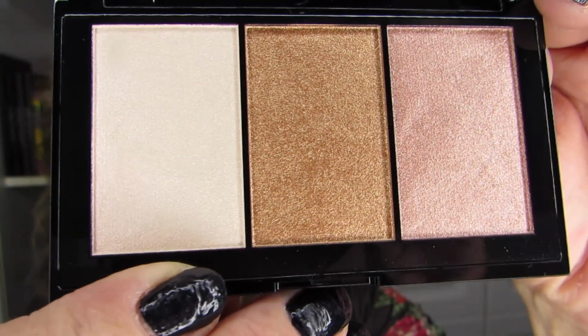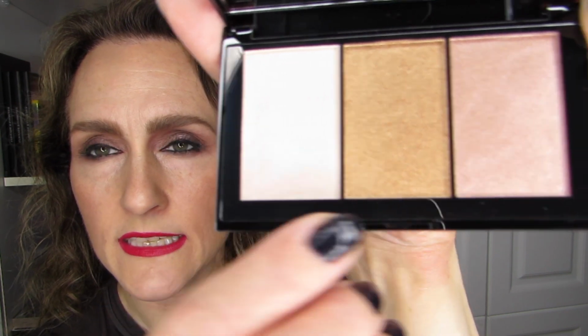It has a mirror, full-size mirror for the size of the palette, and then 3 highlighters. So that's nice. A very kind of an icy peachy rose, an antique rose gold, I would say, and then a bronzy gold in the middle. So icy, rosy, and kind of antique gold in the middle. Bronzy gold, maybe. That's nice. How much in here? There is in total 4.3, so 1.1 grams of highlighter product in each pan, which is fine. Highlighters take a long time to use, so I'm not mad at that whatsoever.